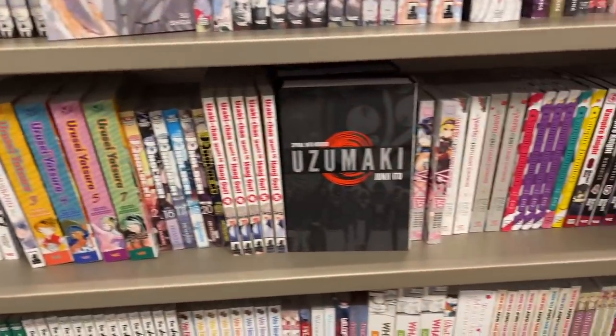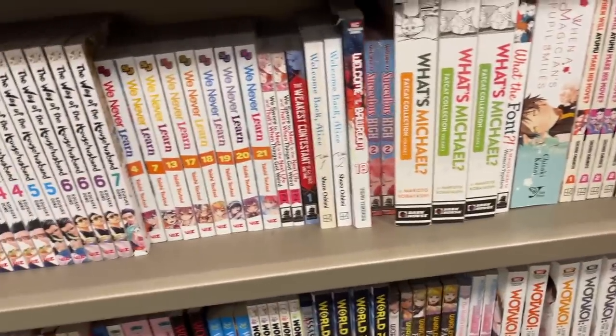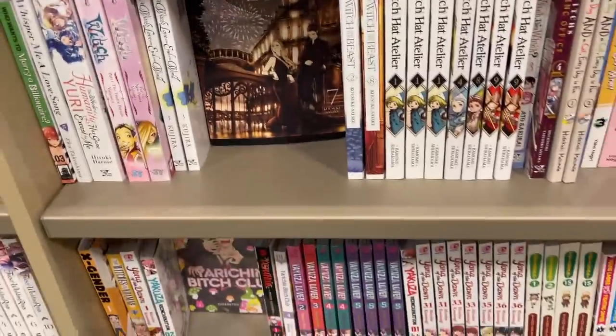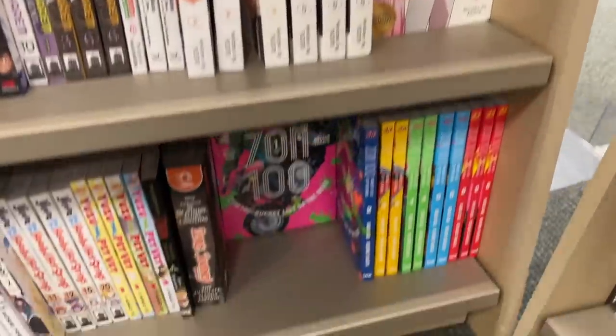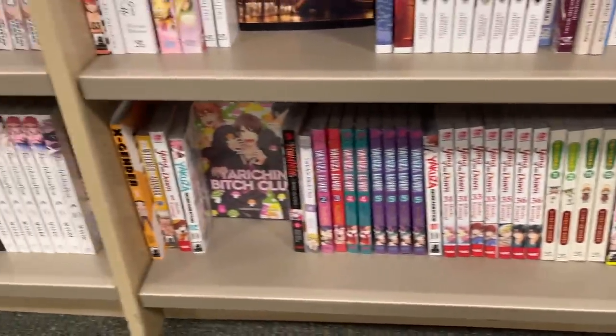Undead Unluck. My friend Tux really likes Undead Unluck, but I've heard it's kind of just average to good. Or above average, I guess. And then Wand Dance, the newer series, not sure. Witch and the Beast, Witch Hat Atelier, both next to each other. Both are series I've heard about recently. And yeah, now we're down to the bottom section.